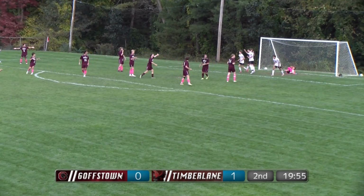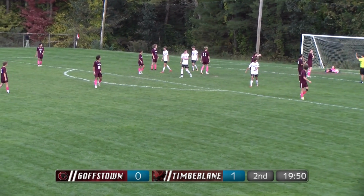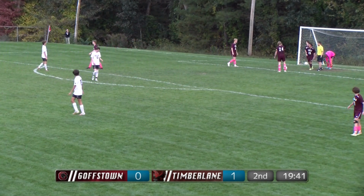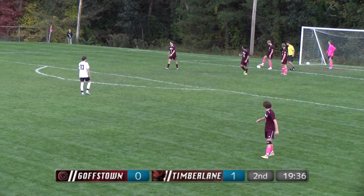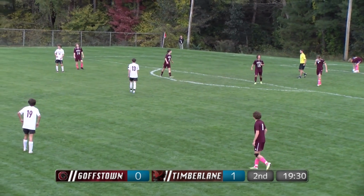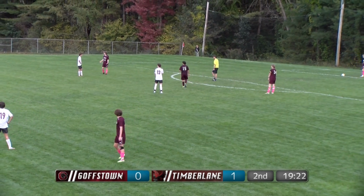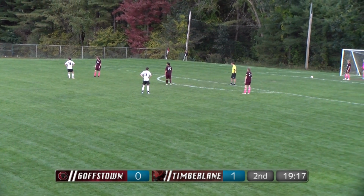That's a ball. And everyone's upset at the hit, but men were crashing in. That one was absolutely fair. He couldn't stop in time. He's going to be given a yellow card for it. So it is a challenge on the keeper off the ball. So free kick, Timberlane.